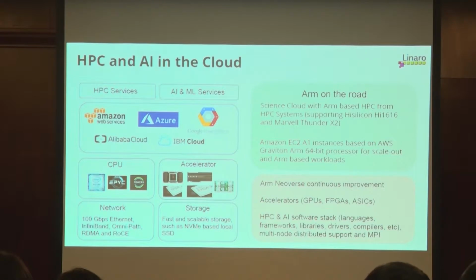So, of course, there are still a lot of things we need to work together to improve this part, right? For example, for ARM, just as Don presented, there will be continuous improvement for the CPU architecture side, right? And we also need to enable the accelerators like GPUs, FPGAs, and ASICs on the ARM platforms, right?